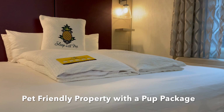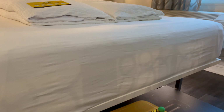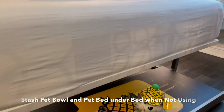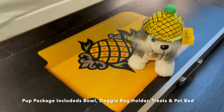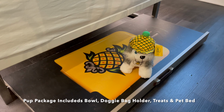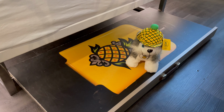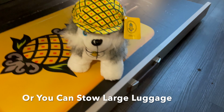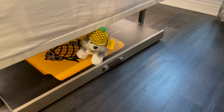Stay Pineapple is known as a pet-friendly hotel, so let me show you what I found. My bed is on a pedestal, and here is a pull-out area which you can put your dog stuff and keep it out of the way. So if you brought a dog bed or you travel with your own bowls, then you can put it on this platform and stow it. It's out of the way when not in use.